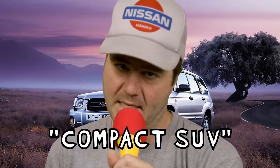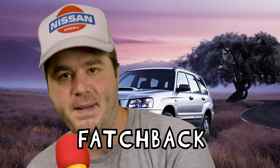At number five is the Subaru Forester. Now, when you heard me say Subaru, you were probably thinking that I was going to hit you up with an STI or a WRX, not a little SUV boxy boy. But hear me out, because the Forester is a compact SUV, i.e. a fat hatchback, hiding a sexy sideways secret.